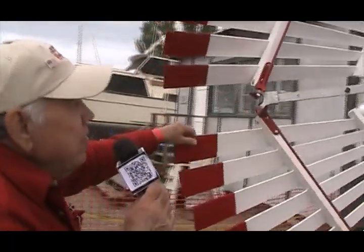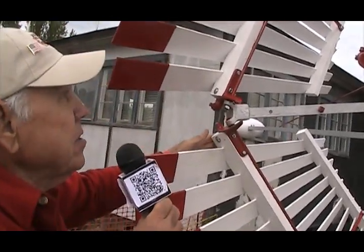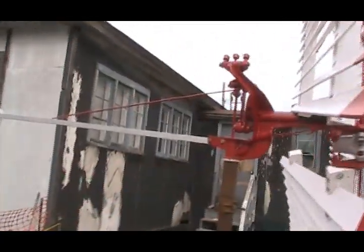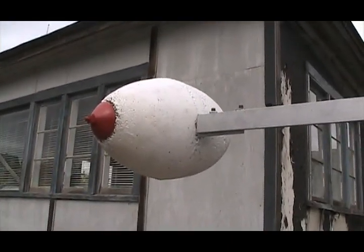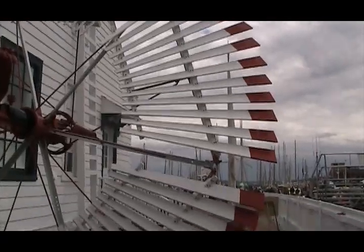Beautiful. How about a demonstration of how this windmill would function? Okay, be glad to do that. Now this windmill is facing into the wind. This is how it is when it's open. It has a 48-pound concrete counterbalance on the front of it in the shape of a football, and that is always into the wind. It will turn and keep this mill into the wind so that the sections are able to turn and pump water.